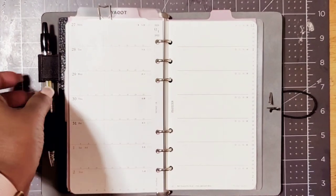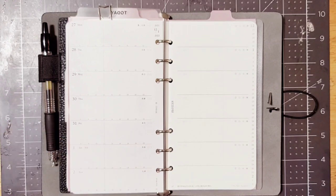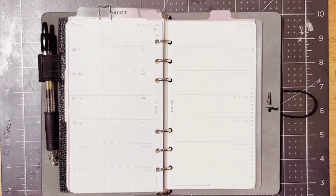And let's see if I can show you guys for that weekly, the examples that they have. Again, I love that the inserts come with these example pages.